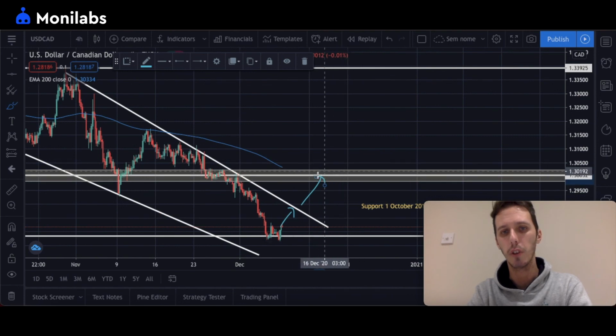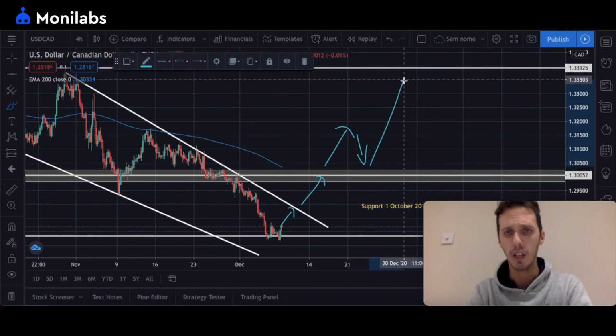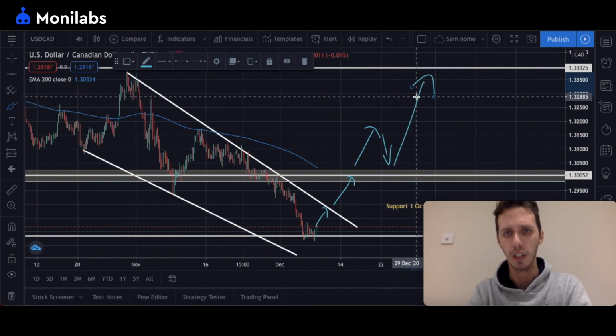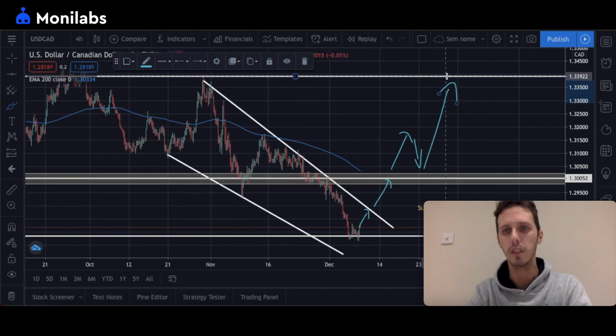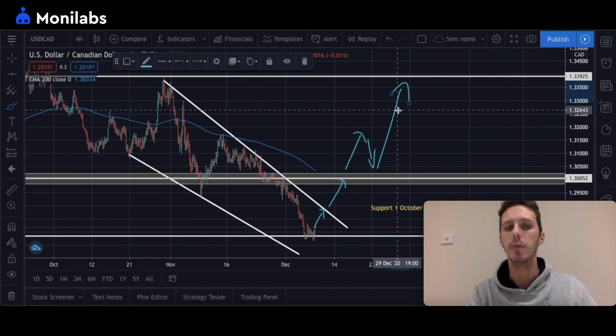the area of 130. What we can see here is the price going a little bit even further, and then we have a retest of this previous resistance, which is now a new support, and then we'll find a new resistance here at 134. Hopefully this is going to happen in the next few weeks.